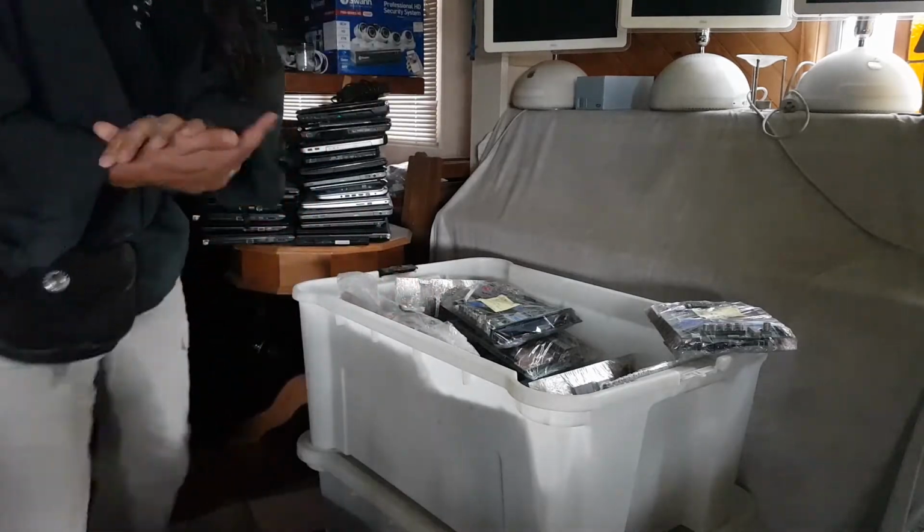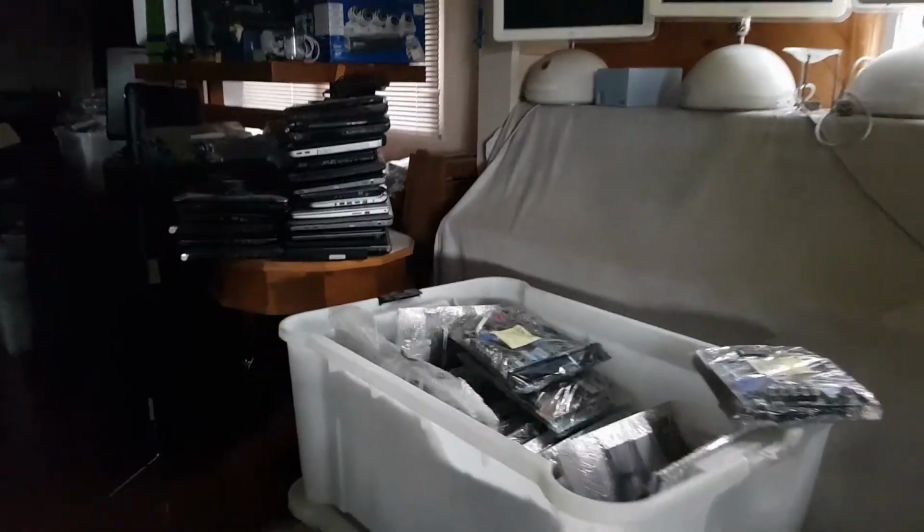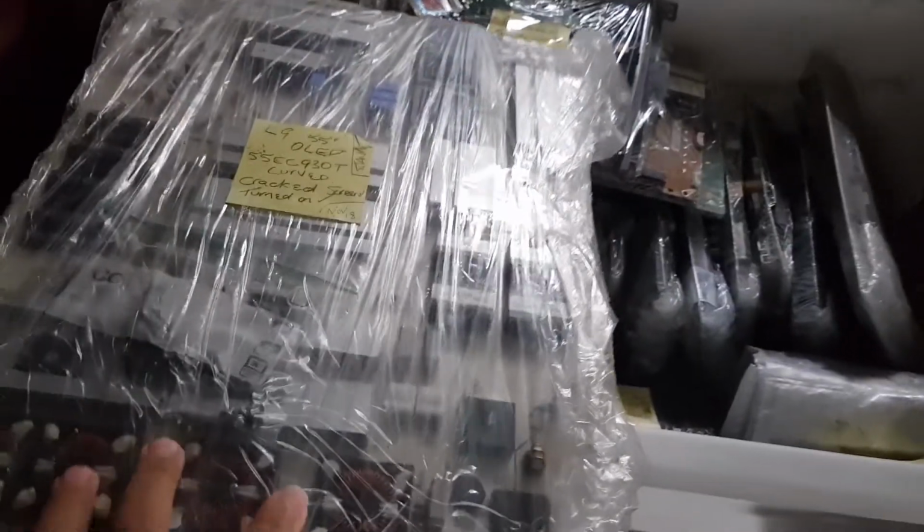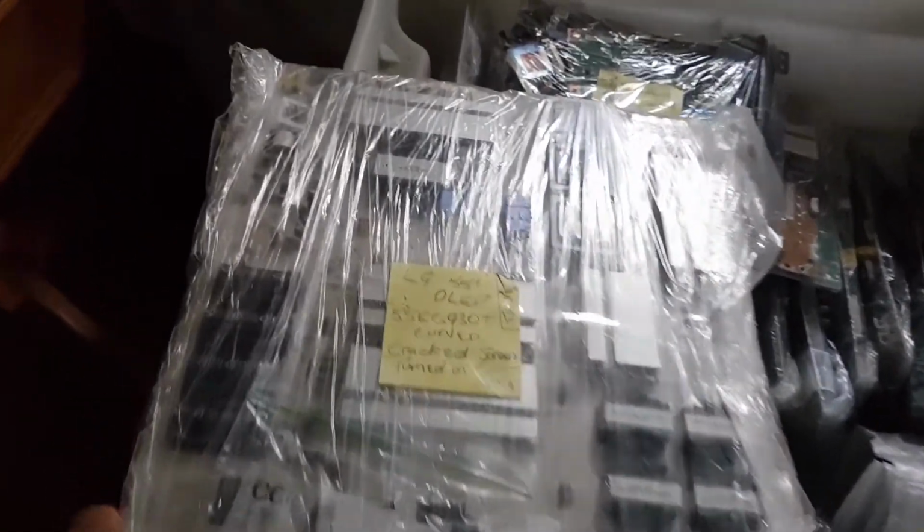Look at this. Check this out. Man, it's a lot bigger than I thought it was going to be. I was looking for a small board. Wow, that's massive. Look how big this power board is.